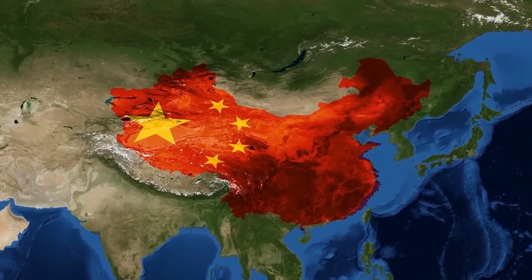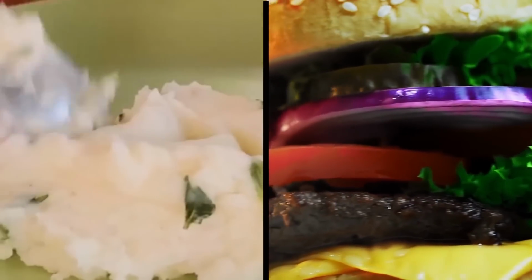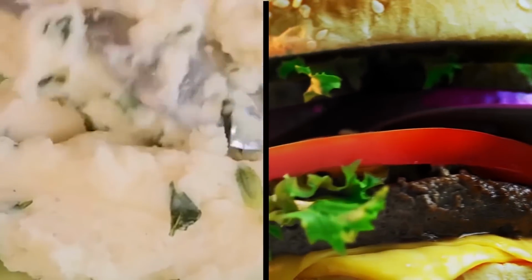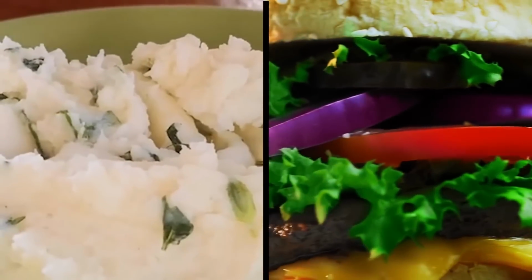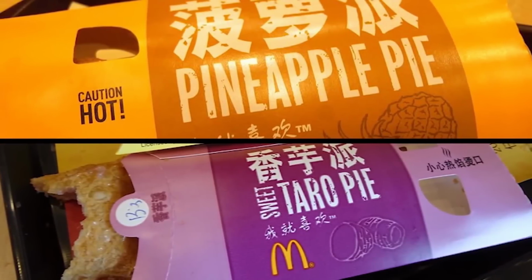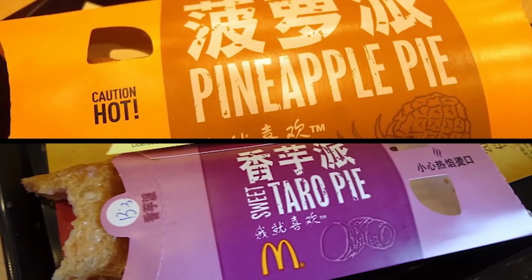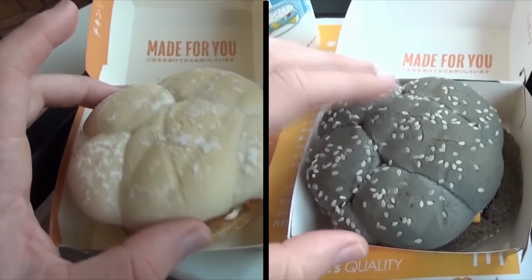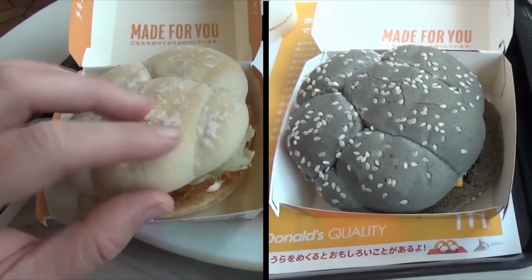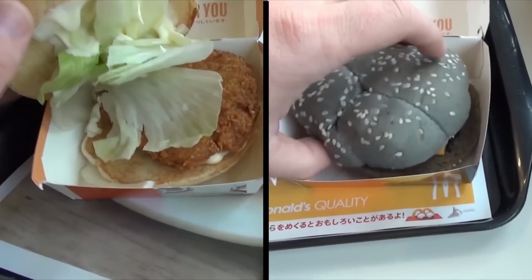For some strange reason, it seems like they thought the hamburgers were missing something, so they decided to add a scoop of mashed potatoes inside the burger. More carbs, anyone? They have fun stuff like pineapple pie and taro pie, which is a purple vegetable that tastes like a sweet potato. Now, I really want to try that. They also had black and white burgers where the buns were just that, black or white. The black burger bun was made with squid ink.